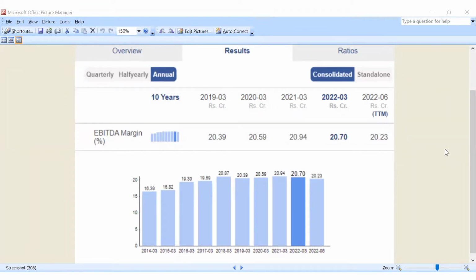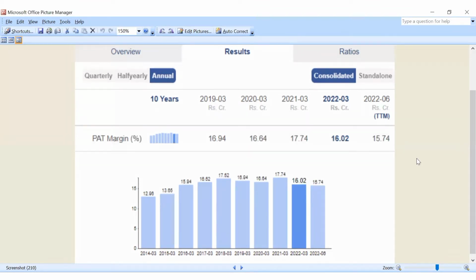EBITDA margin. In FY 2022, the company was able to maintain EBITDA margin at similar levels. It continued to face a high inflationary trend on the commodity front. However, the management expects to be able to maintain the EBITDA margin via calibrated price hikes and cost control measures. However, the gross margin would continue to remain under pressure for the near future. In quarter 1 FY23, the management was able to maintain their EBITDA margin at the sustainable level of 20% despite inflationary challenges. They are able to easily undertake price increases in a market where they own the maximum market share.